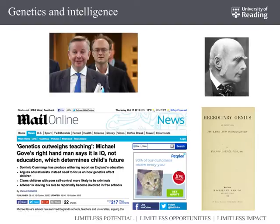This came into the public domain quite violently, I would say, a couple of years ago, where one of the aides to Michael Gove, a guy called Dominic Cummings, was very forthright in saying that basically we should be streaming students when they get into schools based upon their genetic background. And you can predict how well they will do at school based upon their genetics. And this goes back to a much, much longer controversy.